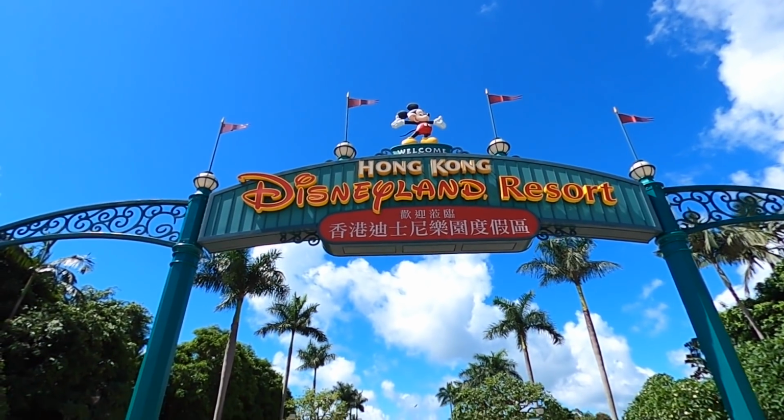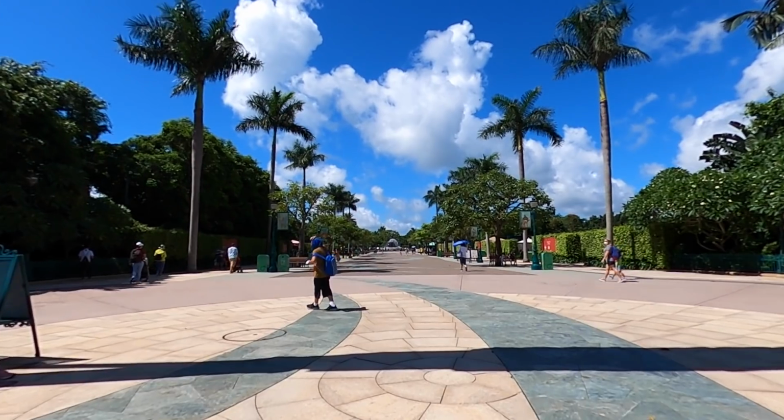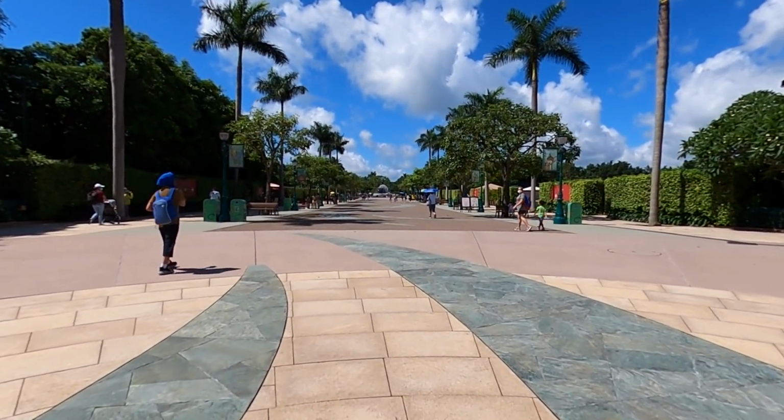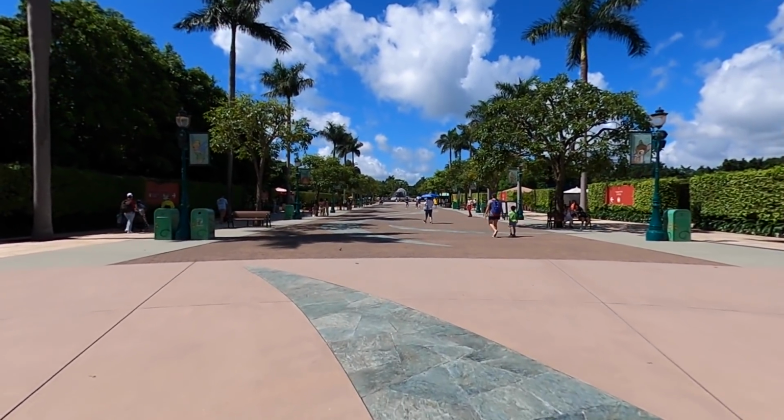Oh, I love this sign, Hong Kong Disneyland. And it's always a nice walk to the front gates, although it gets really hot, so sometimes you're sweating by the time you get there. Oh, that bird's in a hurry.